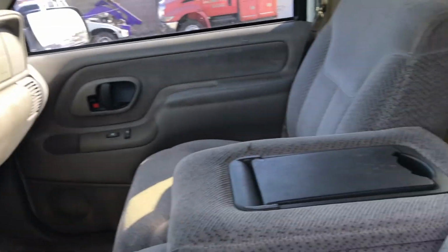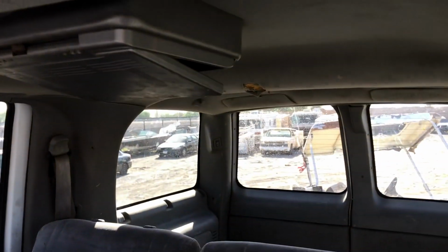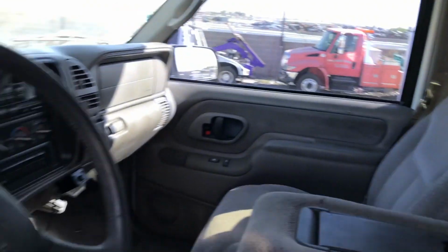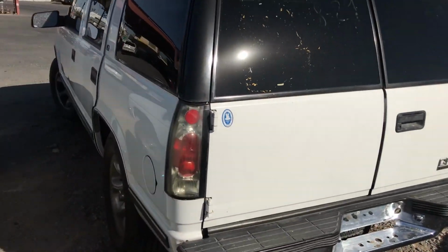The inside actually is one of the cleaner ones. This one looks really good on the inside. These seats look really good. And then you can check out the back. These trucks usually are raggedy by this time, and this is a '99, so that's like 20 years.